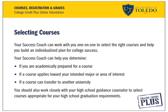Successfully transitioning to a post-secondary education begins with selecting the right courses. The good news is that you don't have to do this alone. Your success coach can work with you one-on-one to select the correct courses and help you build an individualized plan for college success. Your success coach can help you determine if you are academically prepared for a course, if a course applies toward your intended major area of interest, or if a course can transfer to another university.